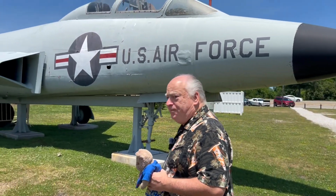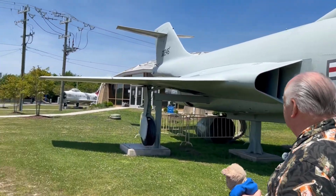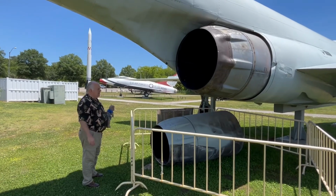Well, would you mind doing the other two aircraft that we have here? Or three? Sure, we'll meander over there. All right. Well, we haven't quite zipped over.